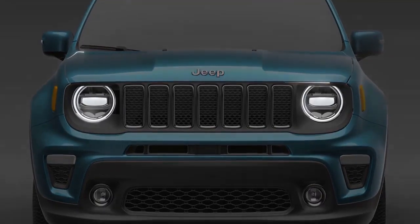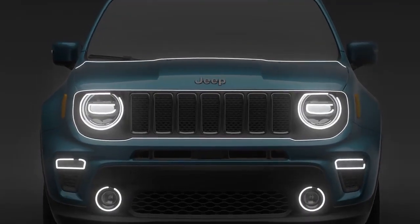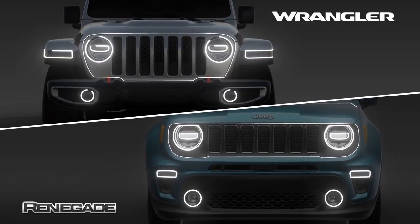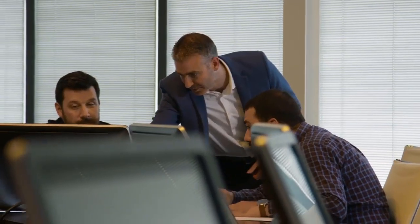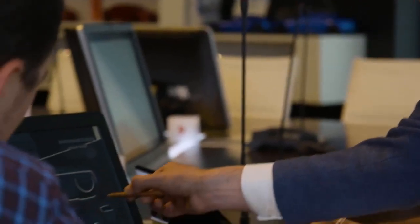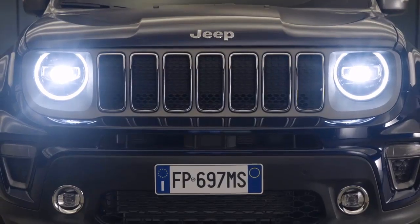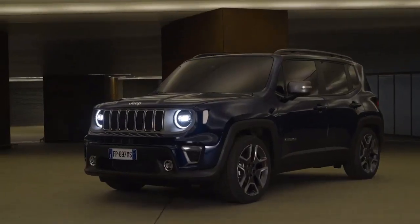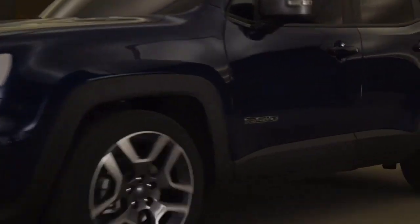Another signature element new for the 2019 Renegade is the front LED lighting. Not only does it offer superior lighting performance, but it gives the Renegade a unique and poised characteristic similarly shared with the new Wrangler design. The horizontal LED module provided the design team another opportunity to apply a well-executed product design to an extremely technical element. This continues the theme that traces throughout the vehicle.